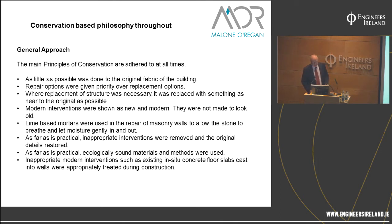In this building, this is probably most noticeable where we're putting new door openings into existing walls. So we were putting in steel heads. A lot of the time we exposed those heads, just painted them with intumescent, and depending where they are, they may have had to be hidden with fireboard, but there was no attempt to make them look old or make them look part of the original. As far as practical, inappropriate interventions were removed and original details were restored. And as far as practical, ecologically sound materials and methods were used.